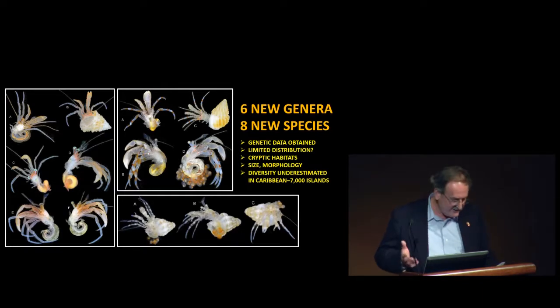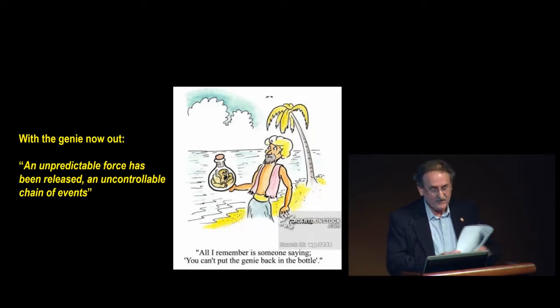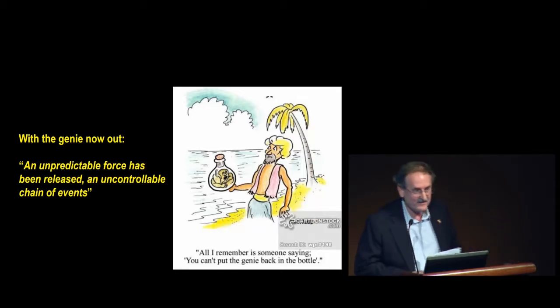And so why is this discovery important if it's not really unusual to find new species? It's unusual because we're finding them in very cryptic habitats and only 3 of the more than 7,000 islands of the Caribbean. And so it is probable that the pagurid diversity has been highly underestimated. In other words, this is like discovering the insects in the canopy of the forest. So I really thought that, once the genie is out, we can't put him back in. And we really have a job to go through now to find these new species and so on.